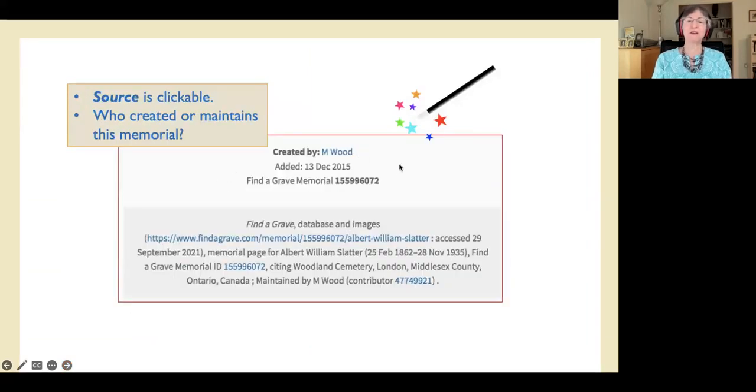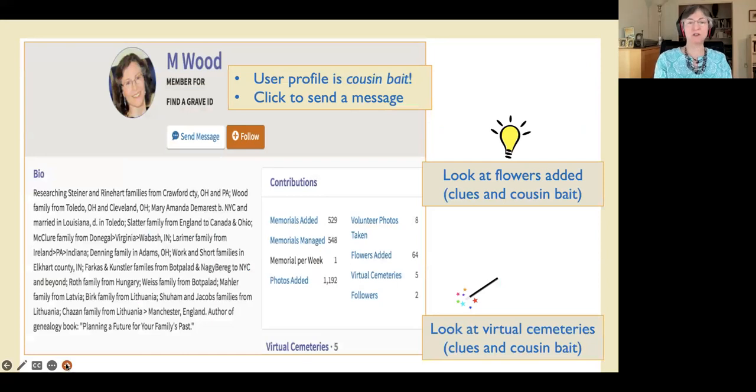I told you the source of every Find a Grave memorial is clickable. And here it says that I created this page for Albert William Slatter in 2015. So it's blue. The name is blue. It's clickable. Take a look. If you are on Find a Grave already, you should use your profile page, that's what this is called, as cousin bait. I took about 5 minutes and listed a lot of major surnames and places that I'm researching. So if you were to click through to the source and you saw me, you would be able to learn more about who I'm researching.